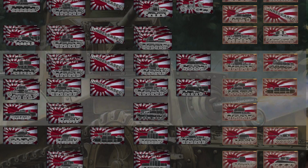The Type 97 Chi-Ha, so here you got all the different variants of the Chi-Ha, or at least 3 of them. These are armed with 47mm guns, and I'm pretty sure these are all just slight improvements of each other. If somebody wants to tell me the differences between them, please let me know down in the comment section. The Type 1 Chi-He comes after that. That looks to be a sort of up-armored Chi-Ha. That'll be my guess. Maybe an up-gun variant.